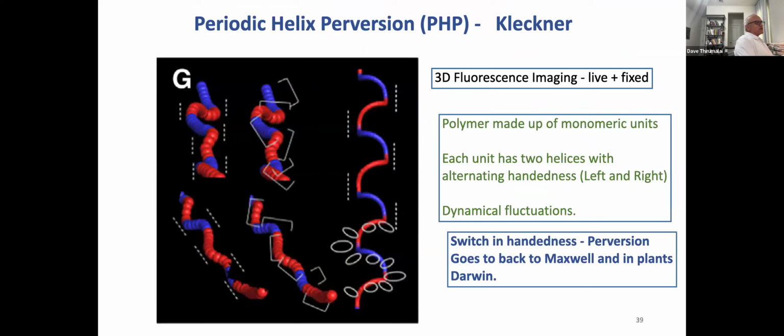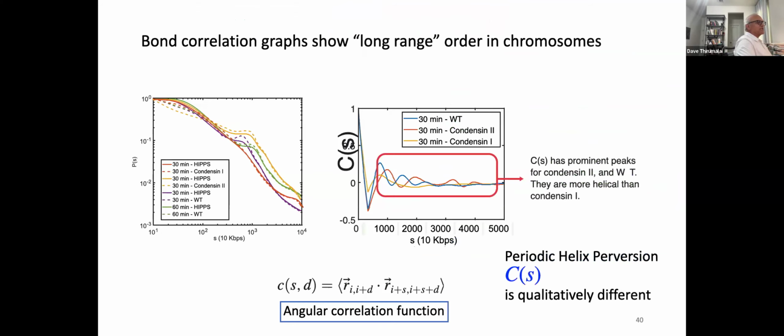So what do these structures actually look like? And please give me a couple of minutes because the last two things are important. I've already mentioned this. We know it's helical, and therefore we can calculate an angular correlation function as a function of the genomic distance. And you can see the periodicity. When you have just condensin 2, the period is longer. With condensin 1, the period is shorter. So there are helical signatures even with condensin 1, but it's not as pronounced as condensin 2.